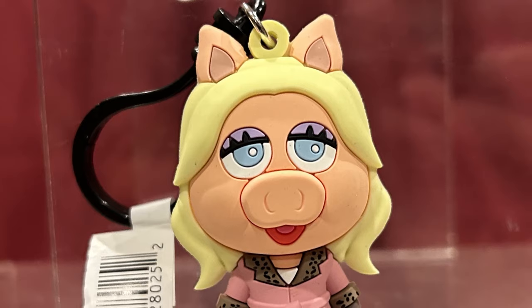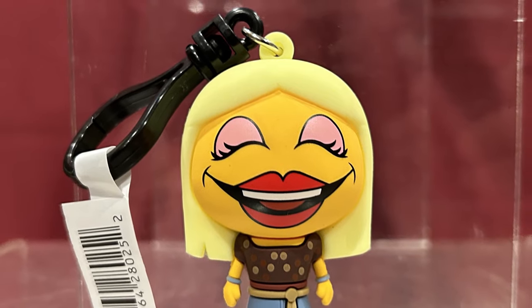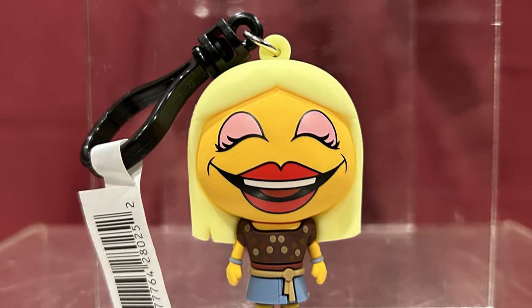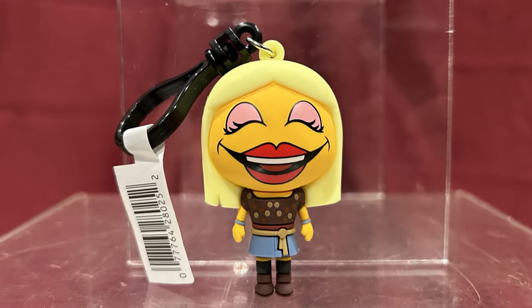After I opened those bags, I stopped into a Hot Topic and picked up a few more bags, where I got Miss Piggy with a leopard print collar and cuffs and brown mittens. I also wound up picking Janice wearing a brown shirt with light brown and dark brown polka dots, which I don't believe I've ever seen her wear before, a jean skirt and boots.